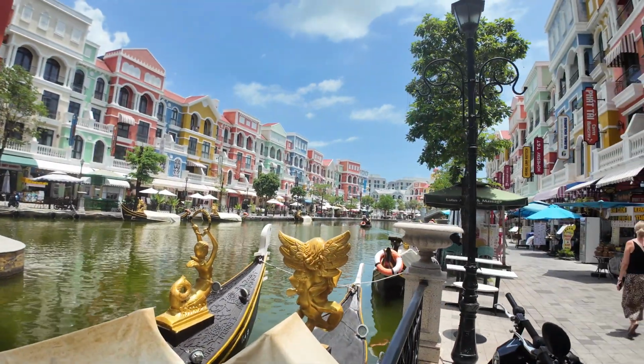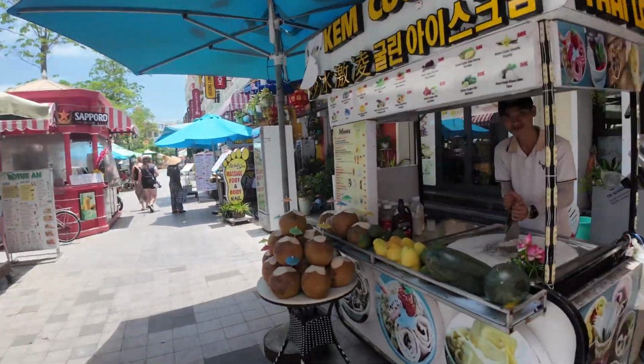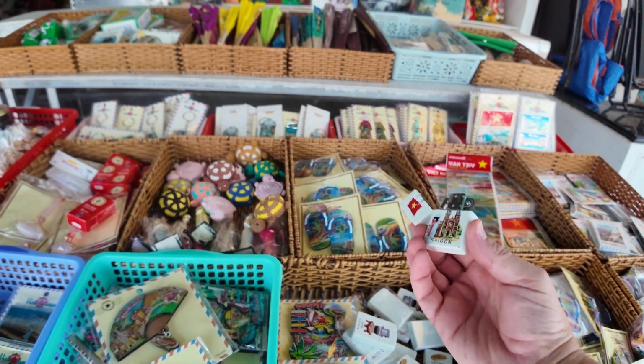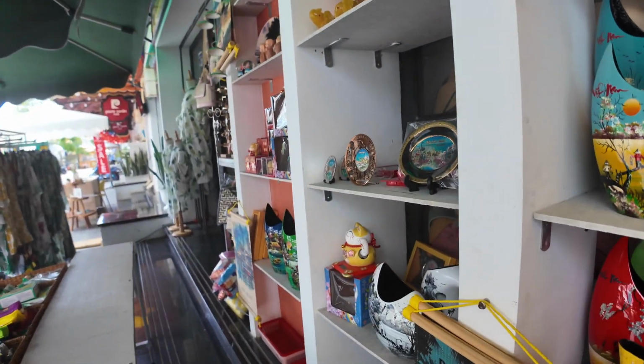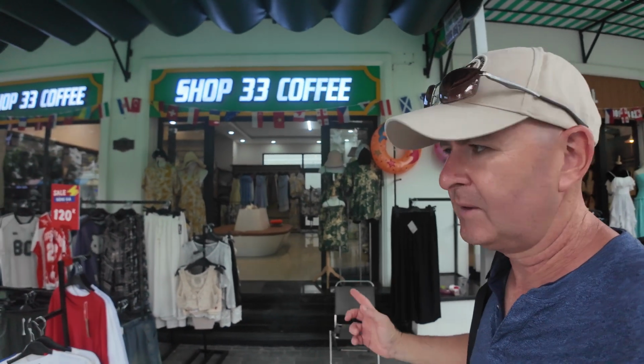So the place looks like Venice, but it just isn't. The idea behind it is good. I mean, it does look pretty. Master Chef. Chop, chop, chop, chop. It's the old Zippo. I don't think I can take the Zippo on the plane. Oh, nice seashell decorated. Excellent. Been outside for 2 minutes and I'm already sweating again. Found a coffee shop.